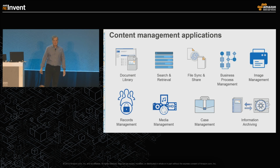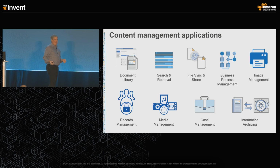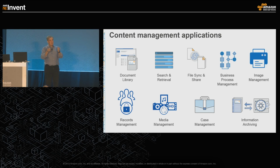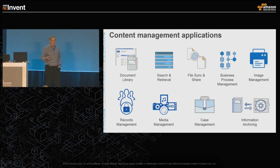Scanning in huge amounts of information to free up real estate, that is huge, especially in the developing world. Records management, I already talked about Bureau of Indian Affairs, but hey, look at the GSA in the US. Media management, a lot of you have a lot of really big media files, video files, game files that need to be distributed and used and manipulated and brought together. We are talking about petabytes often for stuff like that. Case management is actually taking and focusing from a task perspective on that claim, on that policy, on that one thing that you're supposed to be doing at that moment, and then moving it on to the next one. And then just a basic information archive.